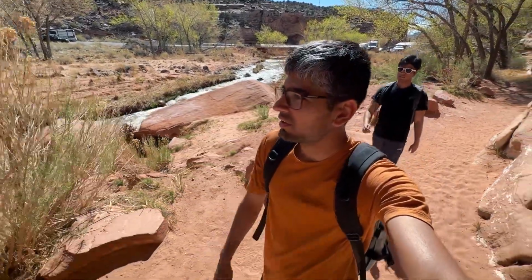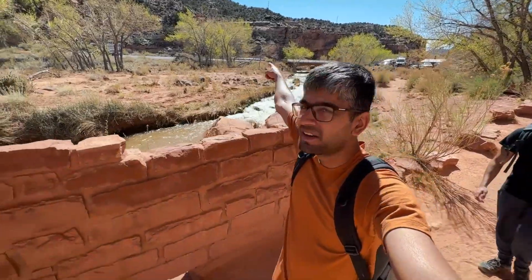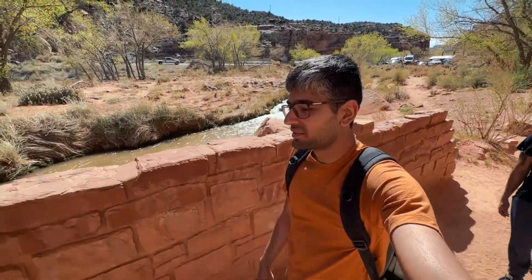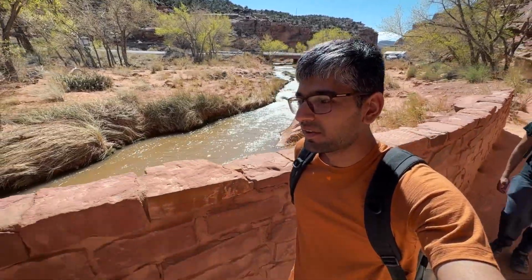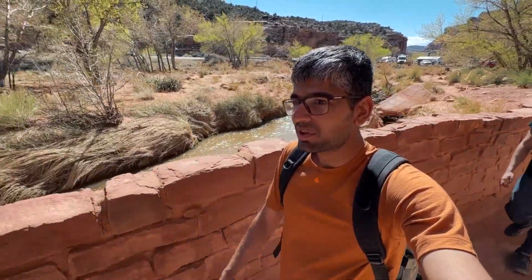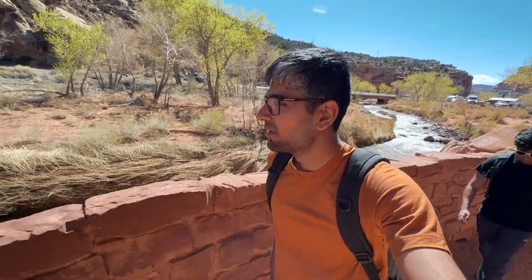Starting the Hickman Trail to the Hickman Bridge. We came from over there, came down, crossed the road. I think there's a cool little bridge or something up here. Not really sure. Guess one way to find out.